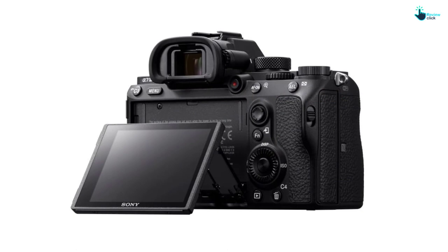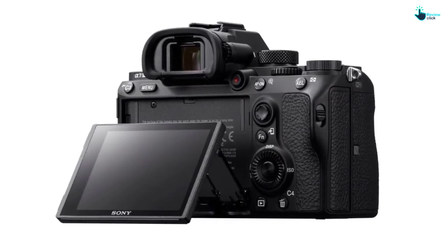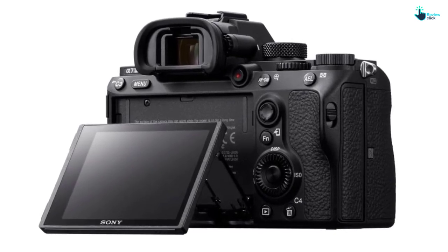Our analysis of this product has shown that whether you're shooting airplanes, documentaries, or any other type of video content, the Sony A7 III is a great choice.